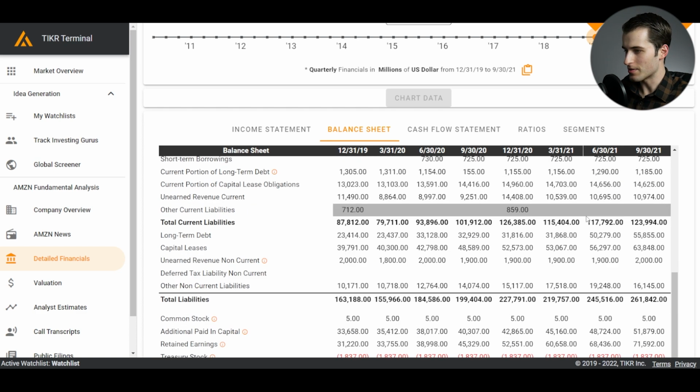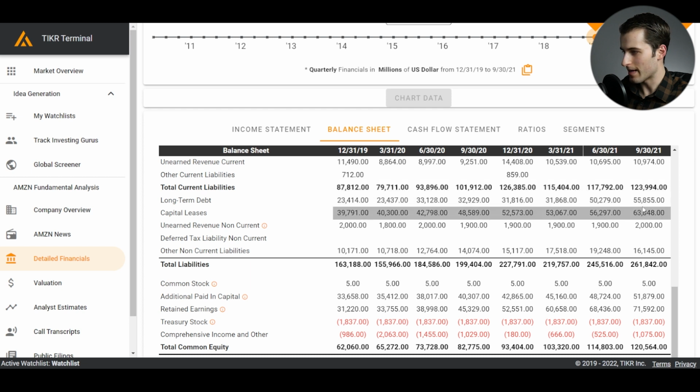We can scroll down and compare this to their debt, starting with their long-term debt. They have about $55 billion there, more like $56 billion. I'm sure this not only includes their warehouses for distribution, but also their data centers and any Whole Foods stores and all the real estate that they have interest in, whether they own it or not. But in this case, it'd be what they've leased. But they have $63 billion in leases on the books.